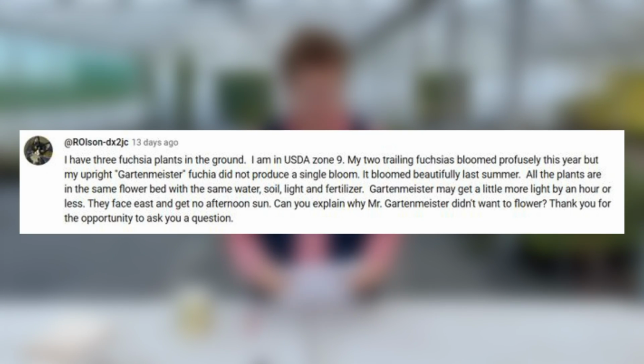I have 3 fuchsia plants in the ground. I'm in USDA Zone 9. My 2 trailing fuchsias bloomed profusely this year, but my upright Gartermeister fuchsia did not produce a single bloom. Beautifully last year, all plants same flower bed, same water, light, fertiliser. Gartermeister might be getting a bit more light by the hour. They face east, no afternoon sun. Can you explain why Mr. Gartermeister did not flower? Thank you for the opportunity to ask this question.